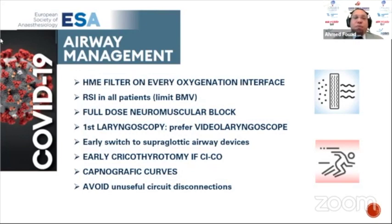Rapid sequence intubation, of course, for all patients, limiting mask ventilation. Give a full dose of neuromuscular blockade to be sure the patient will not cough during your procedure. It's better to use a video laryngoscope to keep a distance between your face and the patient. And of course, if you have a difficult intubation, switch early to a supraglottic airway device. And if you still cannot intubate or cannot oxygenate your patient, go to early cricothyrotomy. This is the plan you have to set at the beginning with your team.